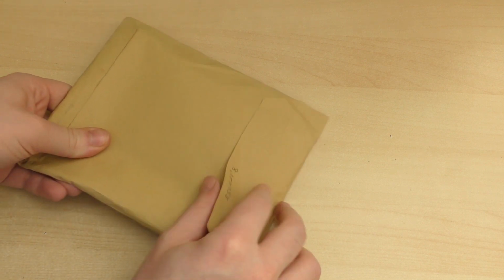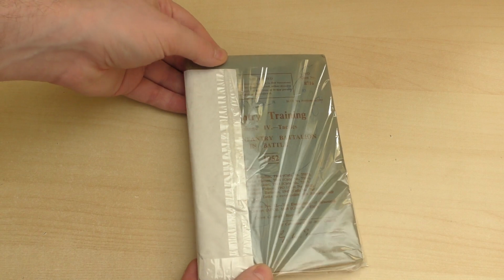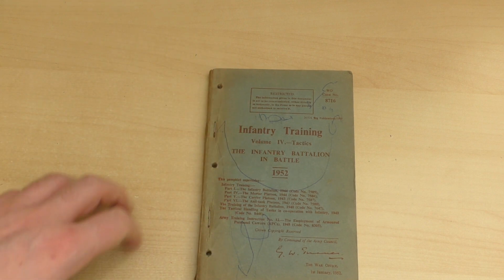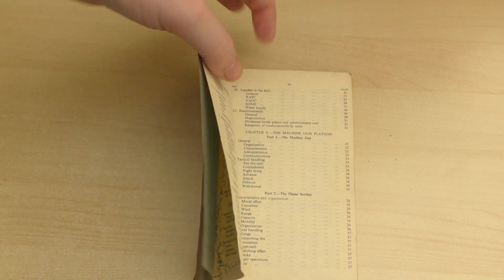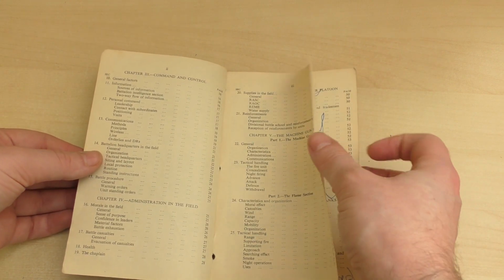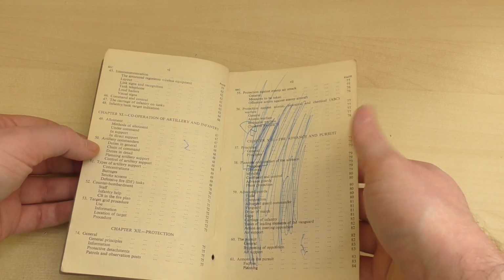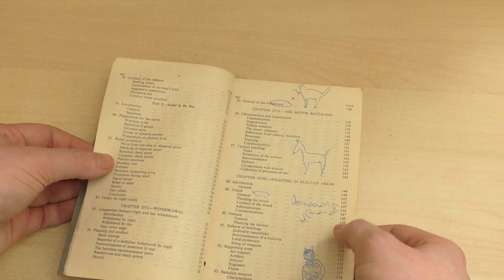Next up, something a little bit smaller. So this is a British Army Infantry Training Pamphlet or Manual, Volume 4 Tactics, and it's the Infantry Battalion in Battle, and it dates from 1952. A little bit of squiggling and doodling, but it's in pretty good shape. Picked this up predominantly just to get an idea of how battalions were structured post-war, and this lays out that in complete detail. Everything from pioneer platoons to anti-tank platoons to mortar platoons, and then how the actual battalion was used in battle as well. So defence, attack, some nice doodles of a cat and a horse, I think.